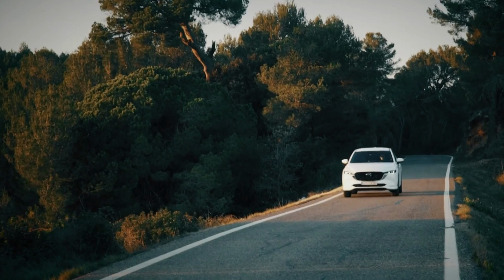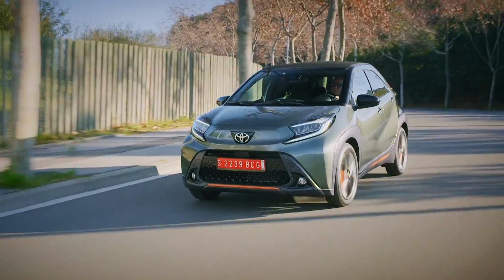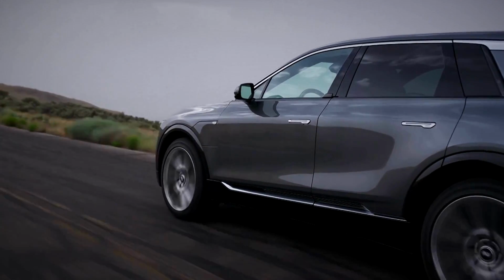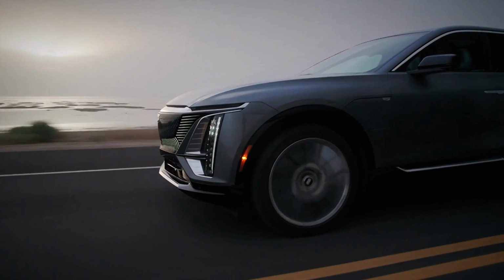This time, we're bringing you the all-new Ford Mustang. Yes, it still has a V8, and yes, it's still manual. We'll also have Mazda's latest SUV, the new CX-5, plus Toyota's all-new Aygo X, a tiny city car with some off-road flavour.